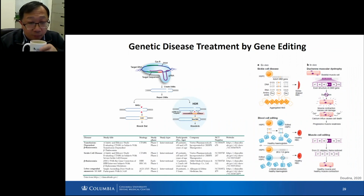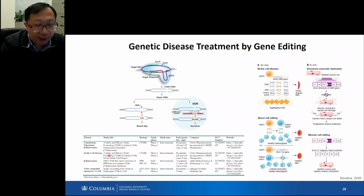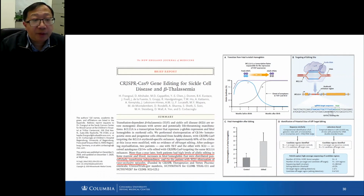Hopefully in the near future, we can hear more progress on this. But I think that just early this year, they already had one paper published from one of these first clinical trials. This is a paper published in the New England Journal of Medicine. And actually in this paper, they only report two patients. One patient has sickle cell disease, another patient has beta thalassemia. So basically they use this CRISPR-Cas9 gene editing strategy.